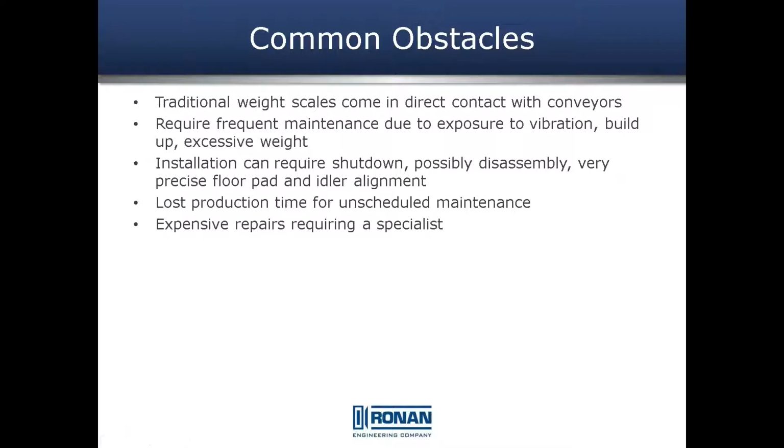So the most common way that we hear people measure bulk solids on a conveyor or on a drag chain or on a screw is by using some kind of traditional weight scale. Those scales could be items with load cells, balance beams, string gauges. All those products come in direct contact with the conveyor. They require frequent maintenance, and this maintenance is because of the exposure to vibration, buildup, large amounts of weight running across the belt or the screw.